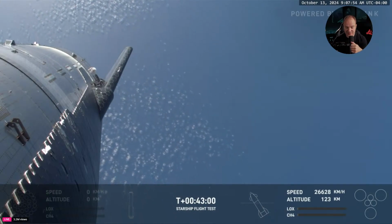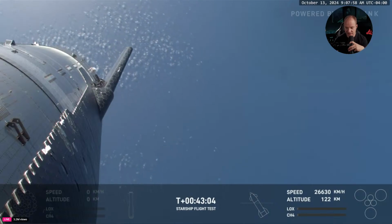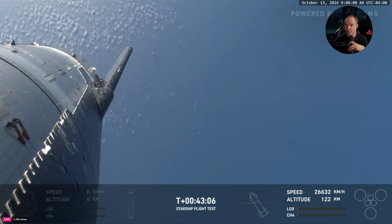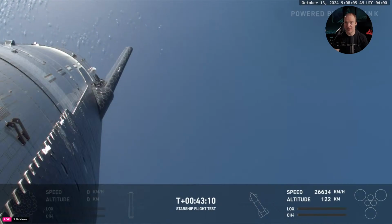We'll see that altitude go down. We're going to see the speed go down eventually, but the atmosphere has to help us out with that a little bit, hopefully slow us down. Hopefully everything survives, since they did say they reworked the heat shield, and we get a success.